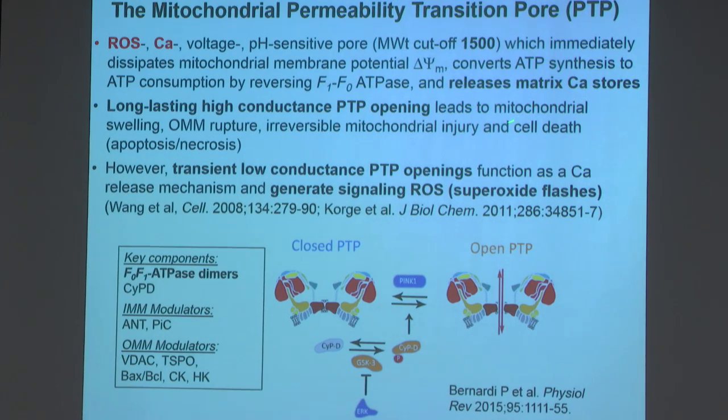They also, because of the high oncotic pressure, lead to swelling, and the outer membrane will actually rupture, and you'll have irreversible damage. But they also release cytochrome C to trigger apoptosis, or if you damage enough mitochondria and have no energy production, necrosis. Now, consistent with the hormetic hypothesis, these pores aren't all bad, and there's mounting evidence that they can open in a low conductance transient mode that serves as a calcium release mechanism for the mitochondria, and also generates small amounts of ROS, called signaling ROS, or sometimes called superoxide flashes.